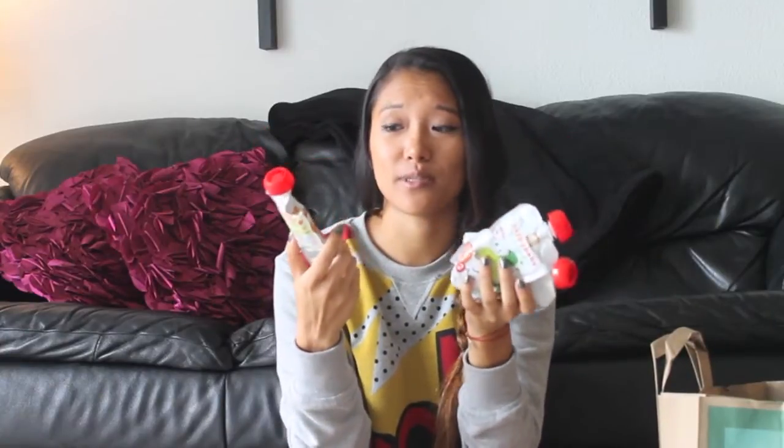These are for my son, and they're just little snack size pouches, but they have vegetable and fruit combos. These are typically for babies, but he just loves these as snacks, so I just got some of these. The next thing I got are these bags of red chili enchilada sauce, and I'm planning on making some enchiladas tonight for my son. So I'm a pescatarian, so I only eat fish and vegetables. I'm not eating any red meat, chicken, any of that.